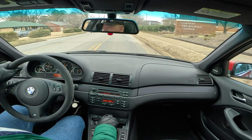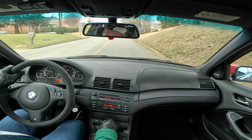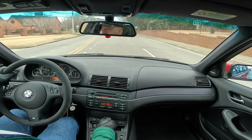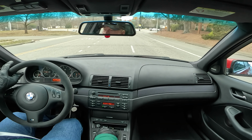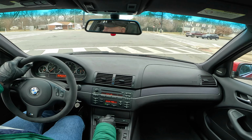The brakes are now Hawk 5.0 with Brembo rotors. There's a Dinan cold air intake on it. Turner underdrive pulleys. Diamond strut brace. Runs on Bridgestone Potenza RE71s, so nice and sticky.